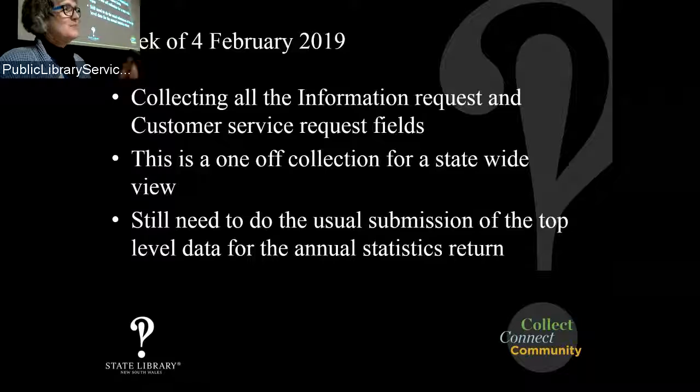So, and I am stressing one-off collection because it's lovely that people keep emailing me their statistics, but I don't need them. But for this one, I really will. So the aim is that I get your library service 1 week worth of data for the week of 4th of February for all of those set fields.